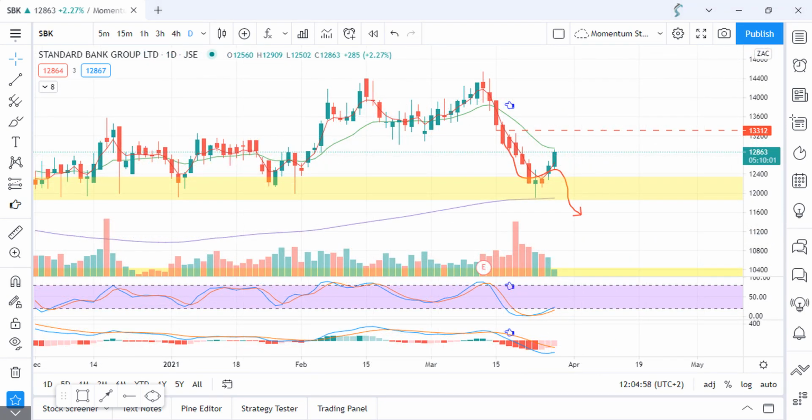And then lastly, let's have a look at SBK, Standard Bank Group. We alerted for a short position a week or two ago based off of our stochastic cross down through the 80 over there. The MACD crossed over there, and the exponential moving averages crossed on this big downward candle. So we placed our order at the bottom of this candle, and it was triggered the next day.